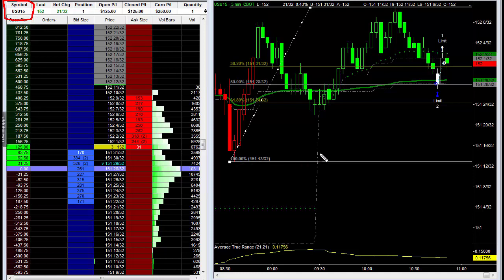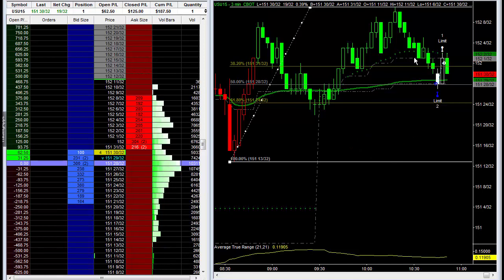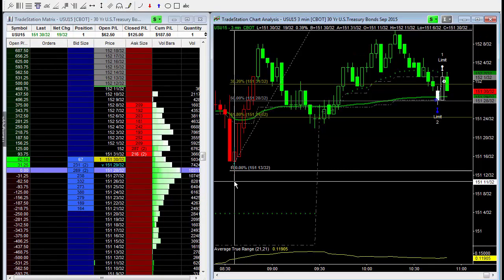So the symbol is US, okay? U for September, right? And 15. And this is a great market to trade as well. Had a little market pull back. Now this is the low of the day.